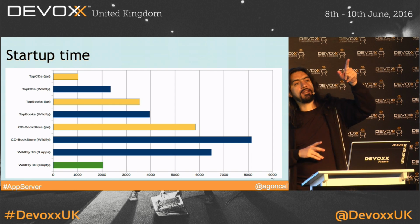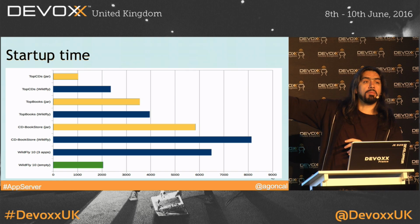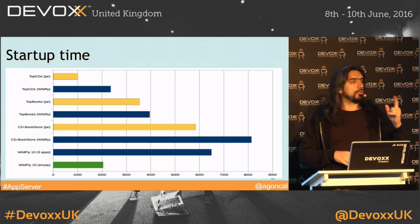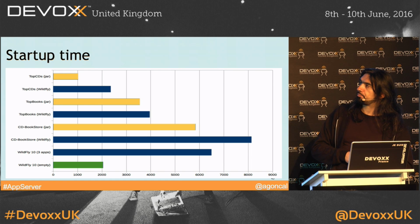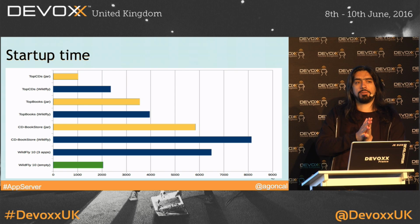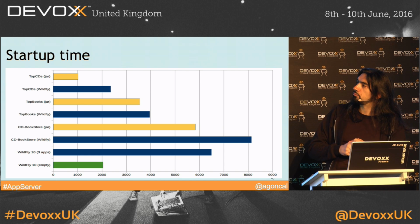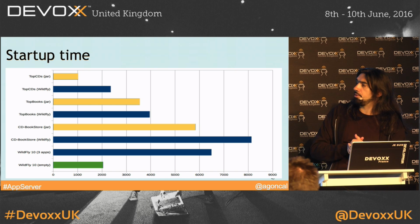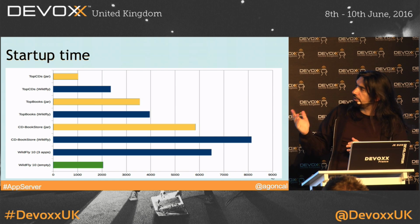Startup time. So I'm going to answer the question that was asked. Startup time. Green bar, WildFly empty. The green bar is I take WildFly 10, start, stop, start, stop. It takes roughly 2 seconds to bootstrap an empty WildFly. Top CD is at the top, the yellow bar. It's only a servlet with the Undertow fraction, and this bootstraps in 1 second. Top books in a jar file, so that's the yellow, it bootstraps in 3.5 seconds. And CD bookstore in a jar file in less than 6 seconds.